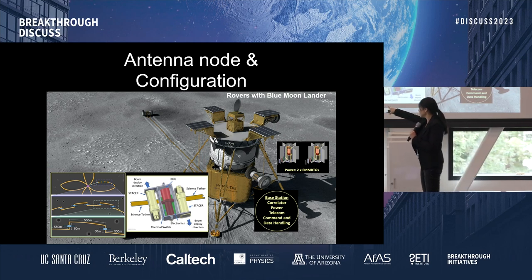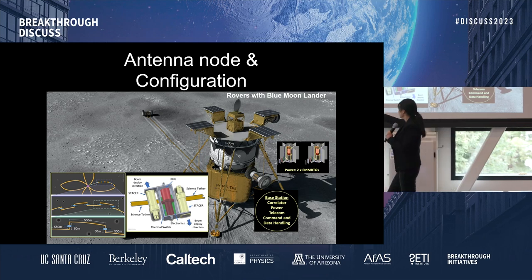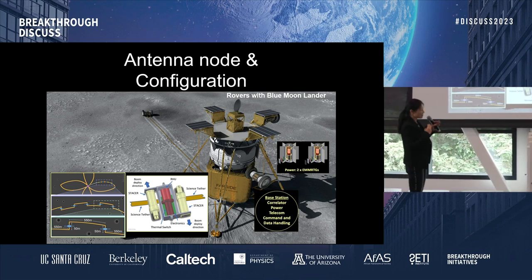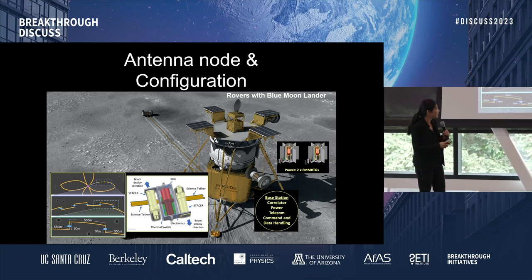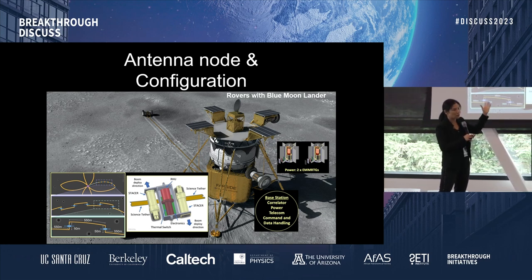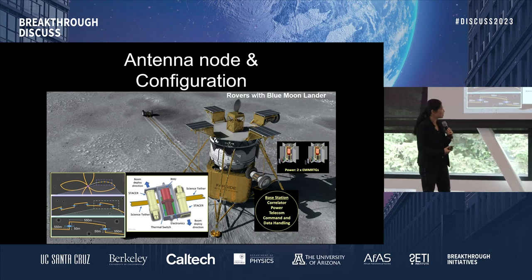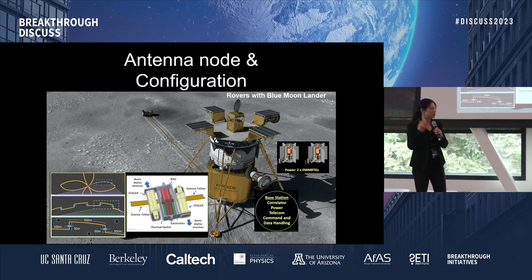High frequency dipole extending about 2.5 meters. You can see in the figure here. The theta will basically serve also as power and communication, and send this message back to the core, the center core, which is the lander that serves as a core station or the base station. It will do the correlation, and then it will also provide the power and telecommunication with the lunar gateway to transmit the data back.